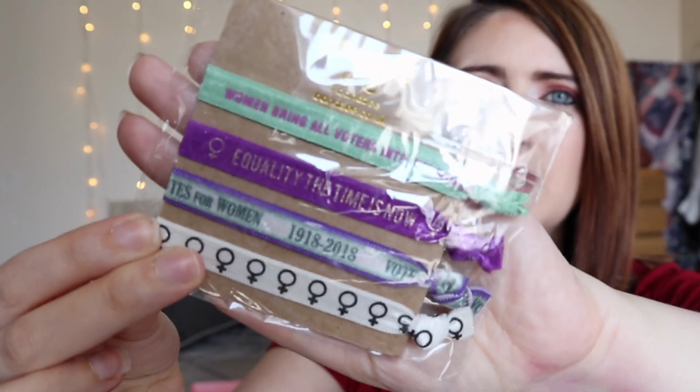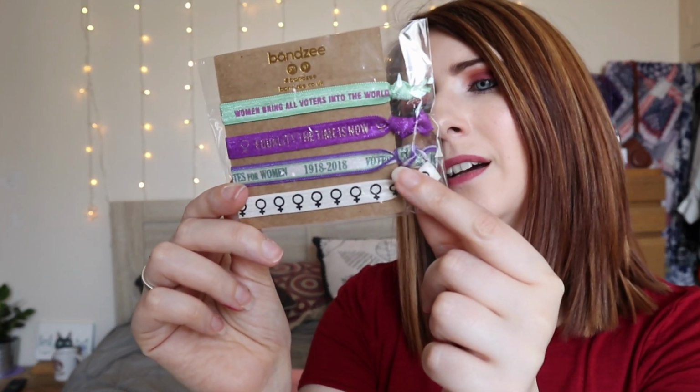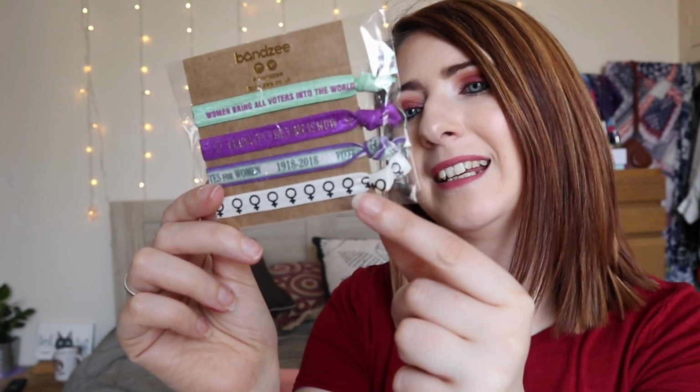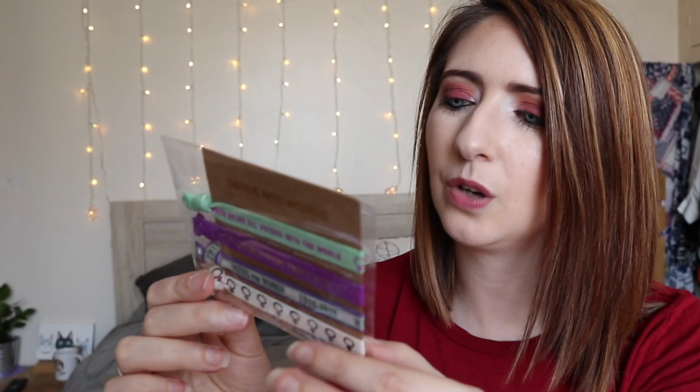Here we go. So these are some cute little hair bands, and they're bandsies. I am not really a fan of these, but my sister loves them, so she can have these. It says on them, bring all the voters into the world. Equality time is now. Vote for women. 1918 to 2018, and that is like the little sashes they used to wear. And then just like a woman's empowerment symbol, and it says deeds not words. Yeah, I think they're really, really cute.